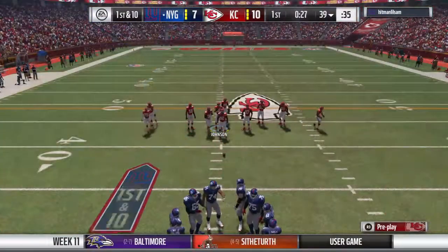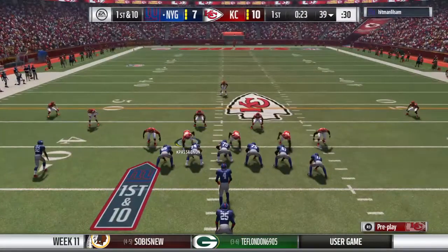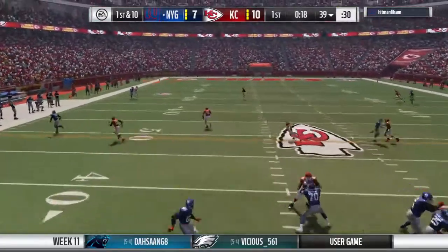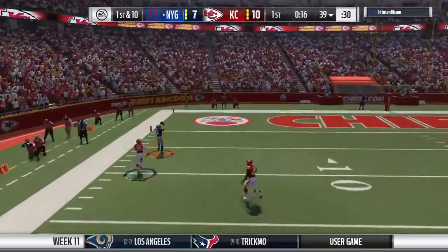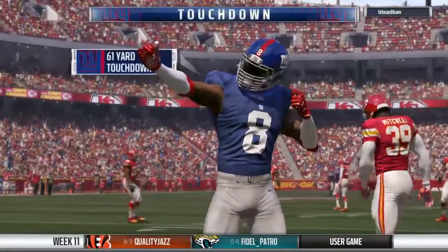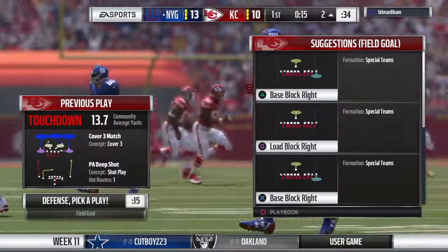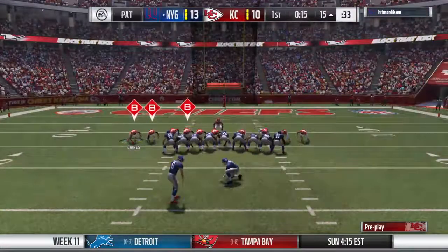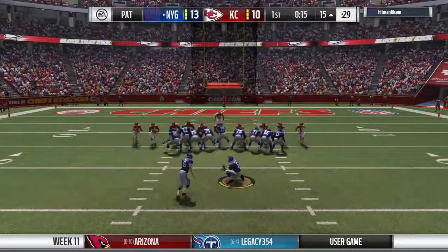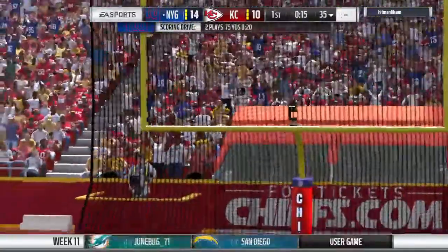So here we go, 1st and 10 now. They go play action here on 1st down. He's going to loft one deep left side here. And this is caught. Touchdown, Giants. Brandon Cooks, his 2nd touchdown of the game, 17th on the year. And the Giants are going to jump back in front. And that makes it 14-10.